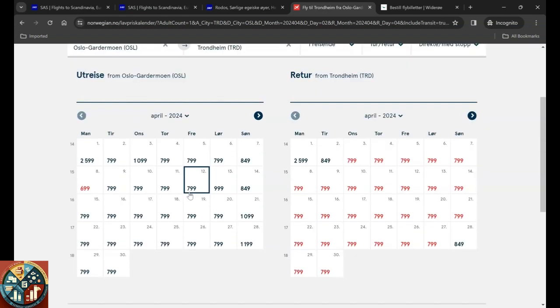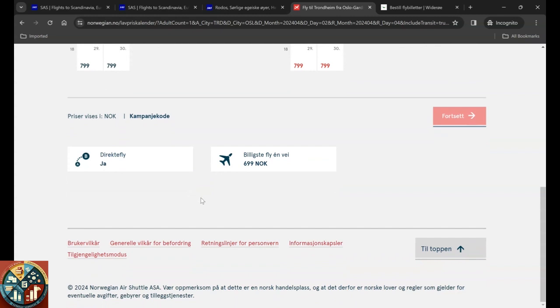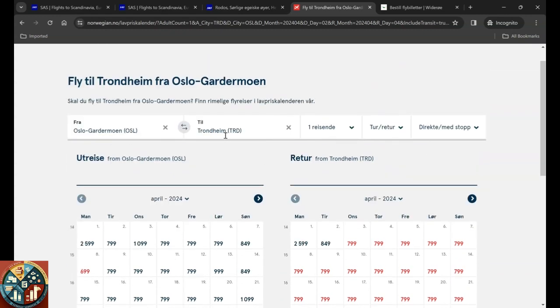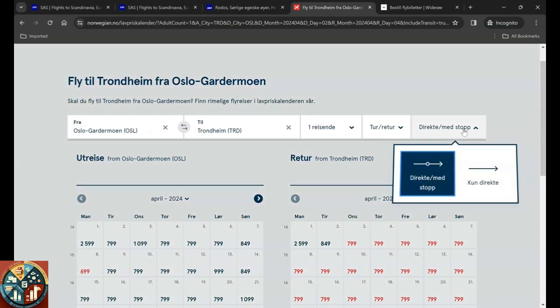And by personal experience, Norwegian is 10 to 15 minutes faster than SAS. It could be that SAS really wants to be sure of the way and weather and stuff. And if you have a company code or campaign code, you can use it here to get a lower price on the planes. And you can increase the passengers, or choose direct or with stops.